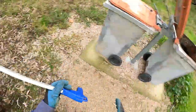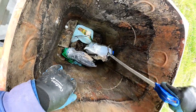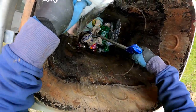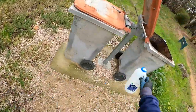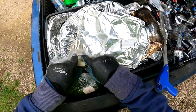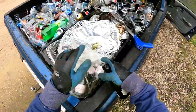Oh yeah, there's a bit of wire in there. There's no wire. I got fooled. Not wire at all. Little wine bottle. That's there. Lid there.